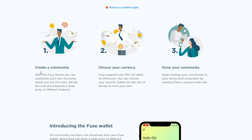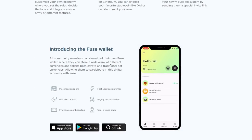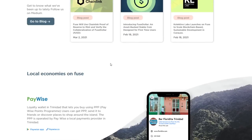So it says, create a community. With the Fuse Studio, you can customize your own economy where you can set the rules, decide the look, and integrate a wide array of different features. Choose your currency. Fuse supports any ERC20 token on Ethereum. You can choose your favorite stablecoin like DAI or decide to mint your own. Grow your community. Begin inviting your community to your newly built ecosystem by sending them a special invite link. Introducing the Fuse wallet. So I think there's a lot of cool features here.